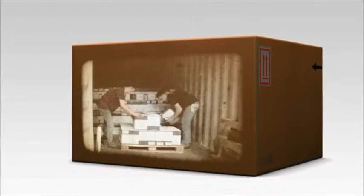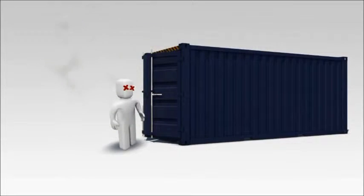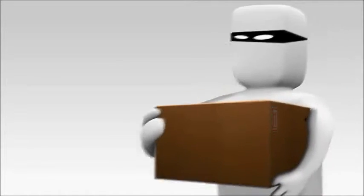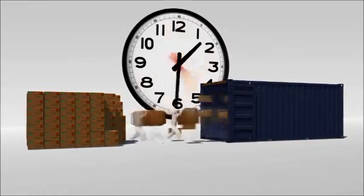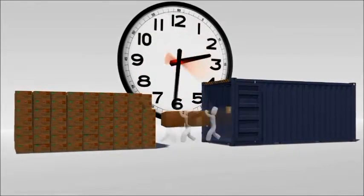Your employees have to do a heavy and ergonomically irresponsible job by manually unloading the goods from the container and processing them. You expose your employees to physical risk and your company to potential sickness and reintegration costs. Damage or the disappearance of goods is a real threat. Mistakes can be made in processing the load. What's more, unloading containers costs a lot of time and money.